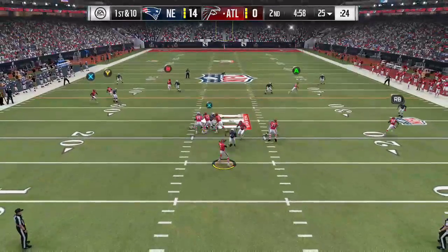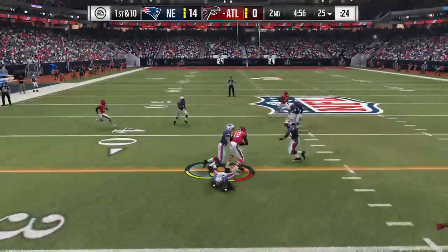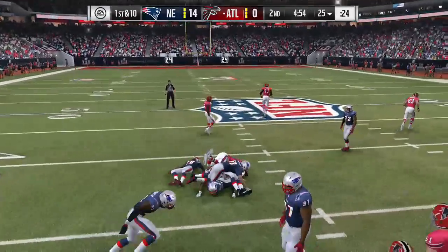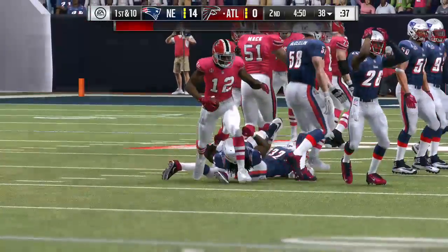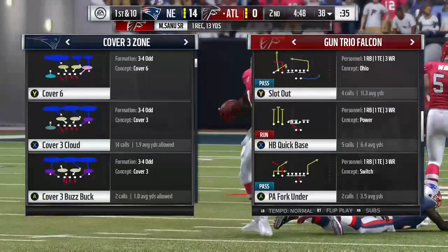After the interception, here's Ryan. This one complete to Mohamed Sanu. And they're able to get this one across the 35. They give him 13 yards there on the play and a fresh set of downs.